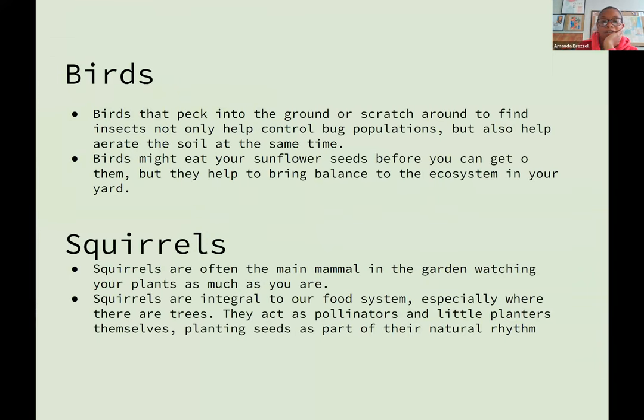Okay, so let's talk birds. A lot of the mammals that we're going to talk about, we can see the benefit and we can also see what they're doing. And at the end, we'll talk about what you can do to collectively maintain that balance. So birds are give or take. On one hand, they eat your sunflower seeds before you can get to them. But they also help to bring balance to the ecosystem, in the fact that sometimes birds spread seeds.